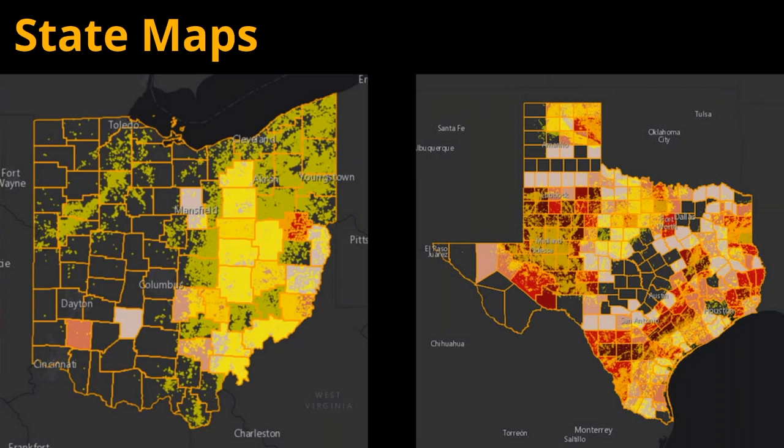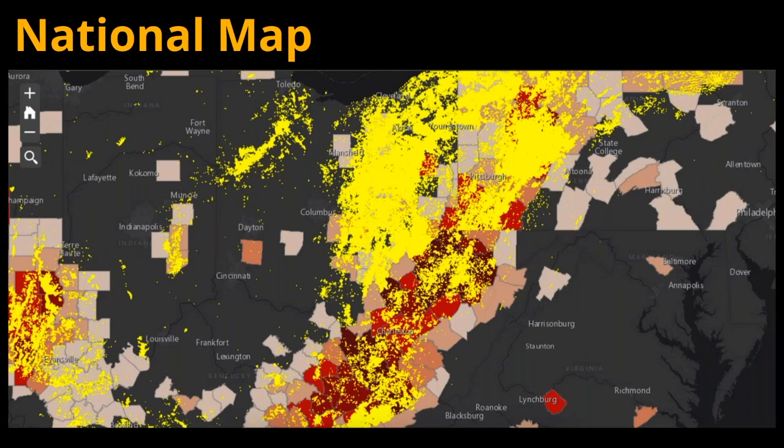So we built the map in the form of state maps because it's a lot faster and easier to use that way. And you can see here each state really tells its own story. But we do have the national map, and obviously this is a screenshot from the Marcellus Shale, Utica Shale area. The national map is really great for looking at this as more of a regional issue.